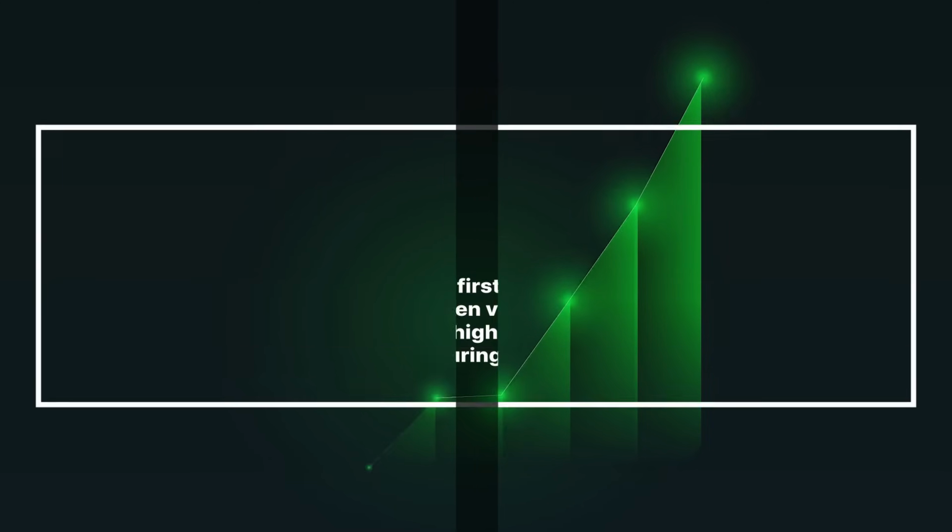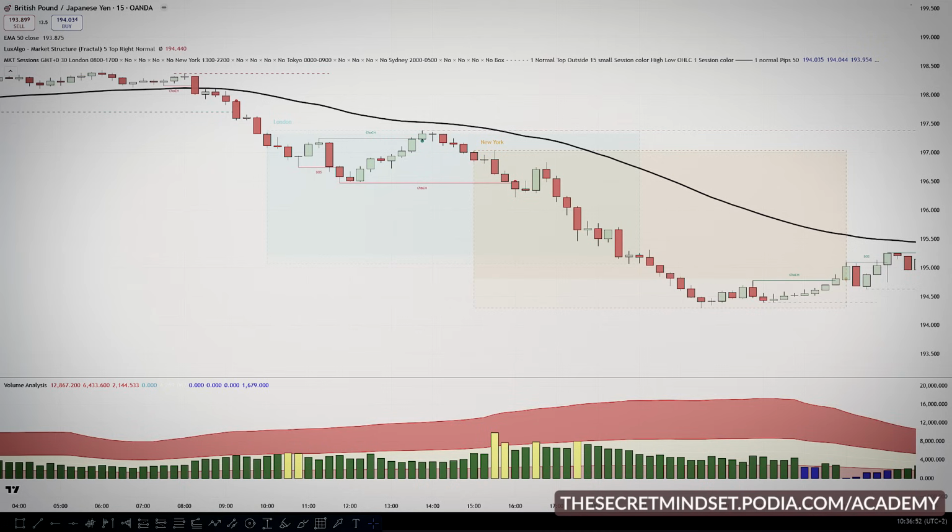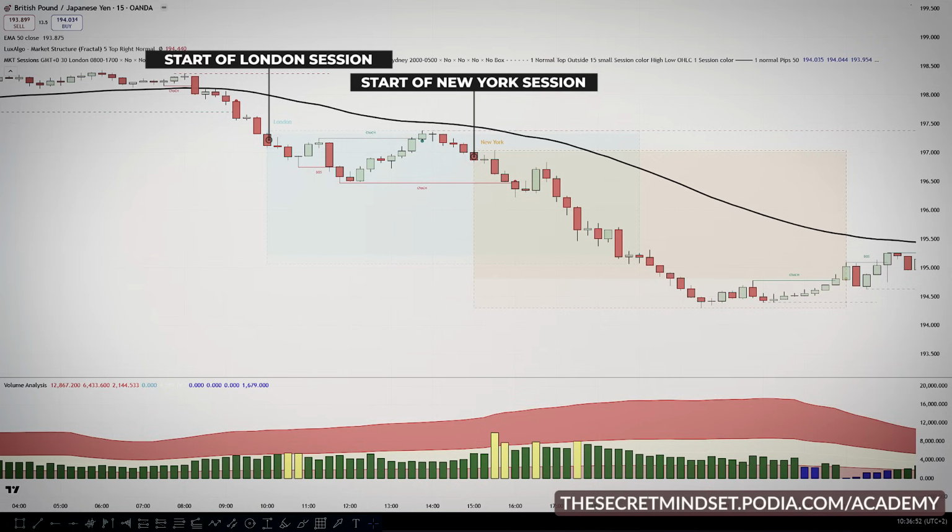Trade only the first 3 hours of the session when volatility and opportunities are highest. This prevents overtrading during slow periods. Trading the start of the session gives you the best mix of volatility and opportunity. It doesn't matter if it's the London session or the New York one. The first 3 hours of the sessions are the sweet spot for active traders.